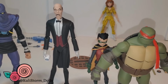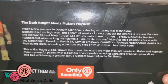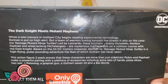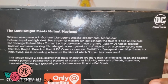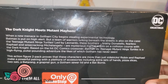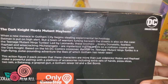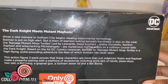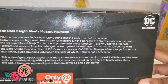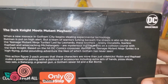Well, these are their boxes. And if you guys are interested, I'll give you the quick read up. So this says, The Dark Knight meets Mutant Mayhem. When a menace in Gotham begins stealing experimental technology, Batman is put on high alert. But a team of warriors lurking beneath the streets is also on the case. The Teenage Mutant Ninja Turtles, led by Leonardo. These brothers, brainy Donatello, fearless Raphael, and wisecracking Michelangelo, are mysterious martial artists on a collision course with The Dark Knight. Based on the hit DC Comics crossover, Batman vs. Teenage Mutant Ninja Turtles is a high-flying, pulse-pounding adventure the likes of which Gotham has never seen.